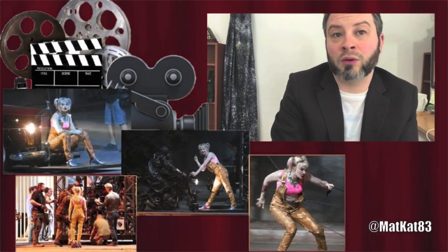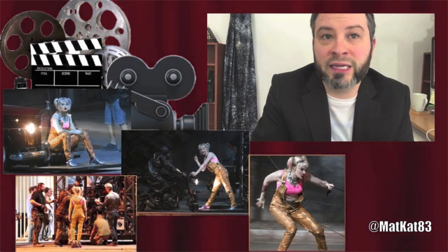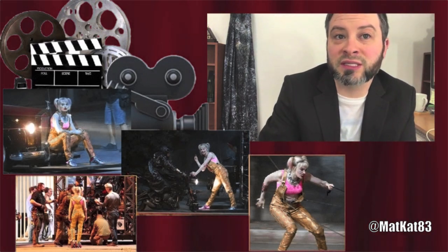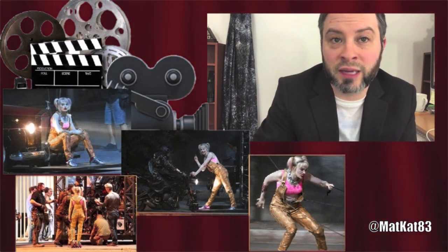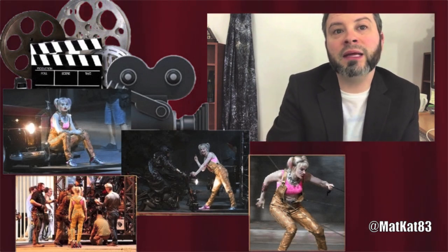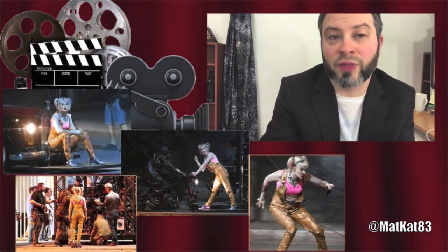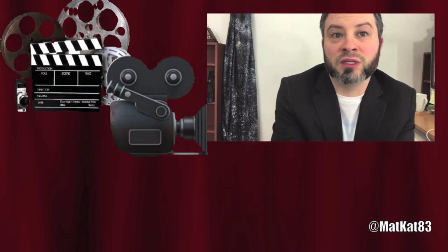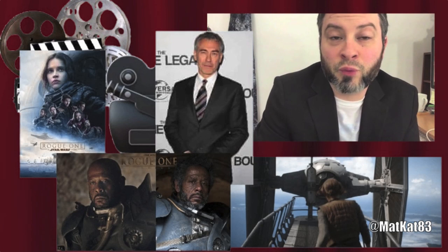A good example of this is the Birds of Prey movie that came out earlier this year. They shot the movie, cut a piece of it together, and realized they needed more action sequences because the action sequences they had weren't good enough. They brought on Chad Stahelski, who directed the first John Wick, to direct the action sequences, and those were reshoots for that movie. Another famous example was Star Wars Rogue One, when the studio brought on Tony Gilroy to rewrite and then direct the reshoots for that movie, and I believe it turned out really nicely.